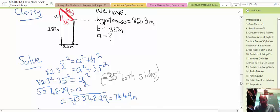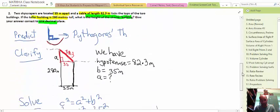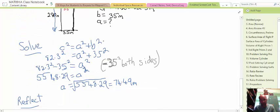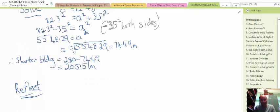Now what does this number 74.49 mean? Let's go up. 74.49 is A. So that's 74.49, that distance A. Now let's reread the question. What is the height of the shorter building? The shorter building is the taller building minus, because the taller building goes right up to there, minus the bit that comes down from the top, which is 74.49. So it's 280 take 74.49. Doing that, you get 205.51 meters.